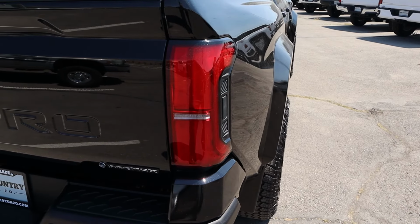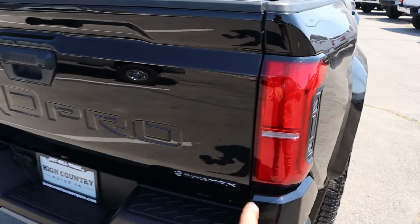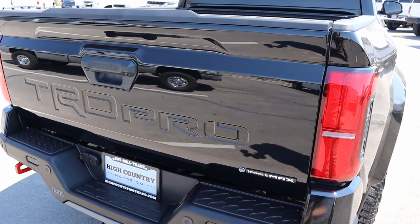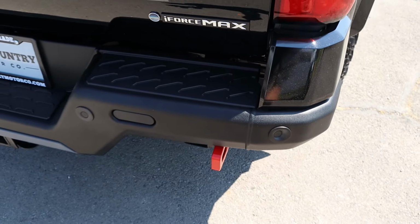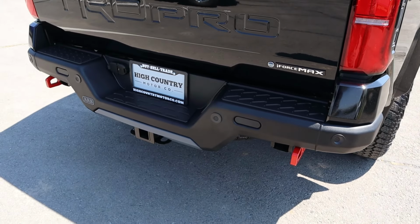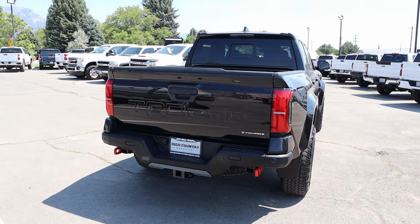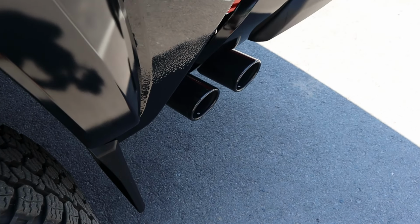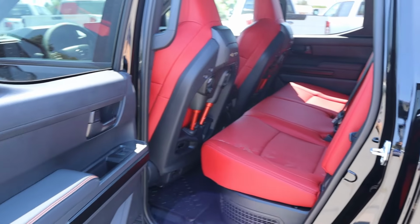Got the double taillight situation. And then notice we've got the button to pop down the tailgate. Of course, TRD Pro stamped into the tailgate too. And then you've got this ARB rear bumper, which is pretty heavy duty, looks cool as well. Got the beefy recovery points as well. See the receiver hitch there, and the rest of the rear. Almost forgot, look at those exhaust tips. All blacked out, pretty cool. And this leads us into the interior of the truck.